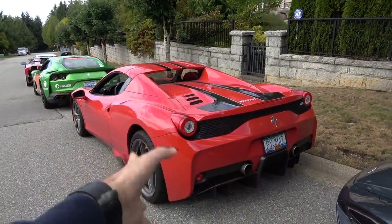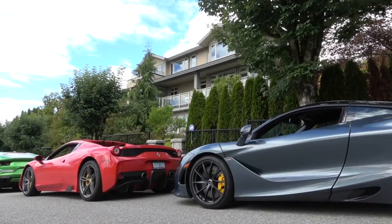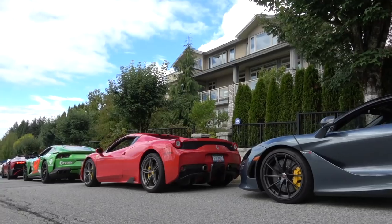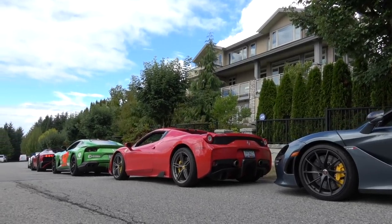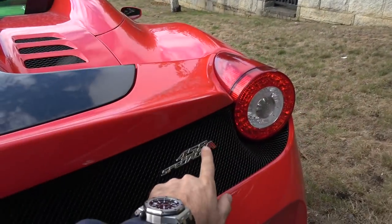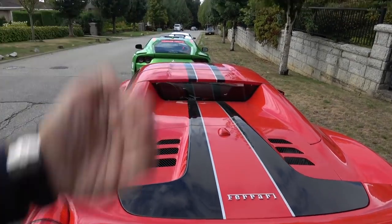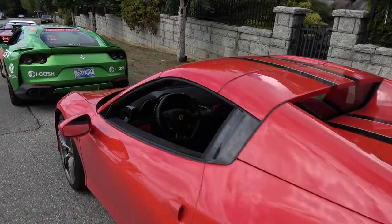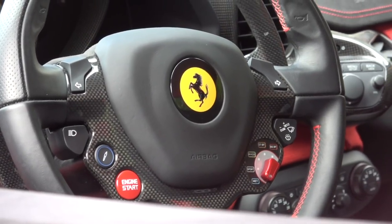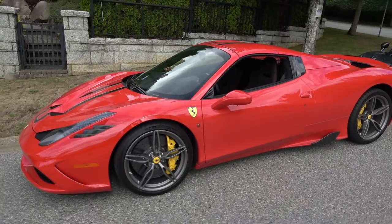This is my car. This is the car that I'm going to be driving for the next few days. I have been dying to drive a Speciale Aperta since the day it launched. Now, for those of you who regularly watch the channel, you know that I'm an owner of a 458 Speciale, the non-convertible version. This is the Speciale A, for Aperta. Aperta in Italian means open, and that's where this roof comes in. The roof opens up and exposes the crazy cool interior with this red contrasting Alcantara, but more importantly, opens up the roof so you can get more of that high revving flat plane V8 from Italy.